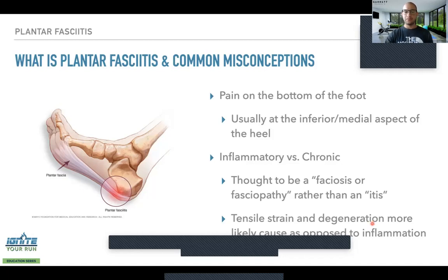When it comes to plantar fasciitis, again, it's pain at the bottom of the foot, but specifically at this junction, right? This is where we're seeing the majority of pain when it comes to the plantar fascia. It's actually on the inside arch, where that arch attaches into the heel bone, or the calcaneus. This is the spot where you'll see the majority of complaints when it comes to plantar fasciitis. It's the inferior medial aspect of the heel.